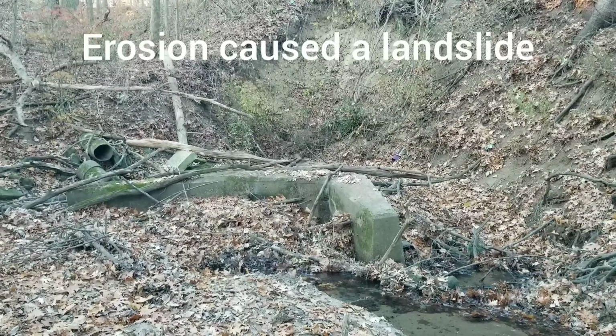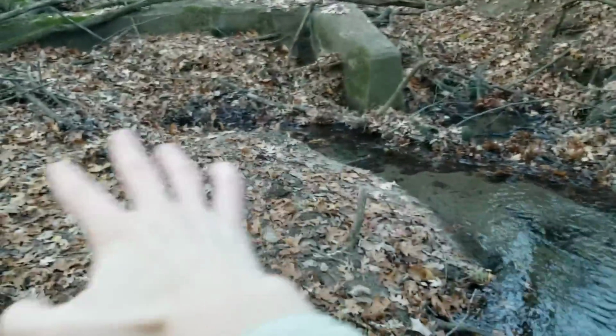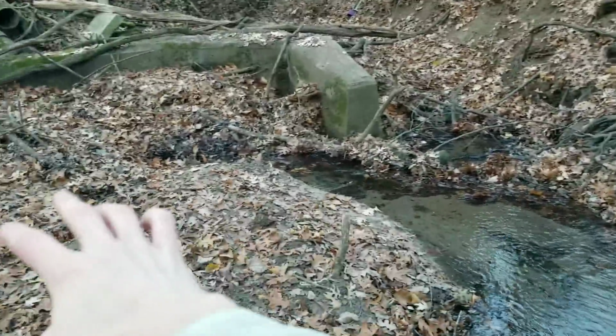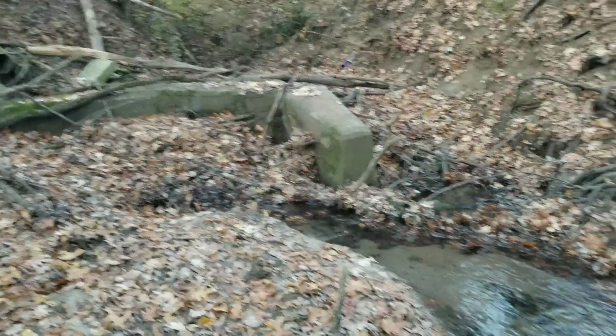Take a look at this collapse. This is on the other side of that pipe. All the water is still getting into it. And because there's leaves everywhere, that means it never backs up. If it backed up, all these leaves would be sucked up against it and this would all be mud.